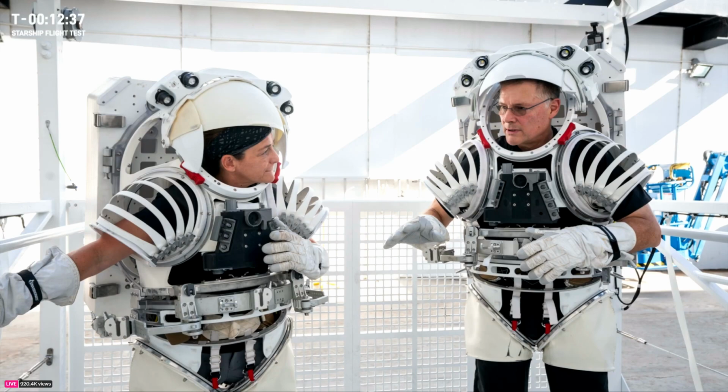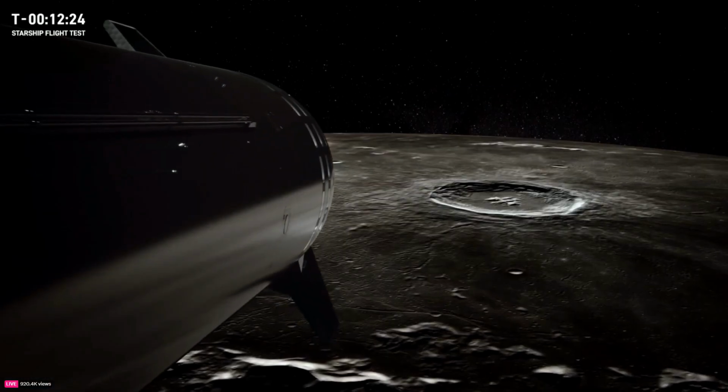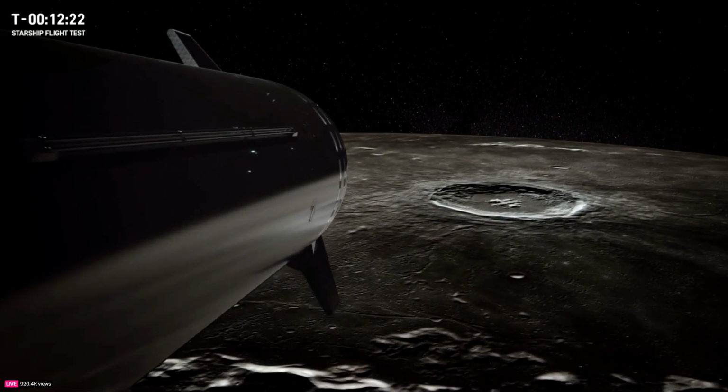Super cool. Now, SpaceX will perform one uncrewed demonstration flight before NASA's Artemis 3 mission, which will be the first human surface expedition since 1972. After those first expeditions, we'll be ready to fly more people along with everything it takes to build a moon base.